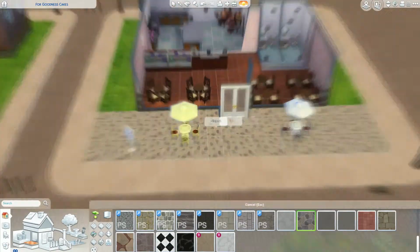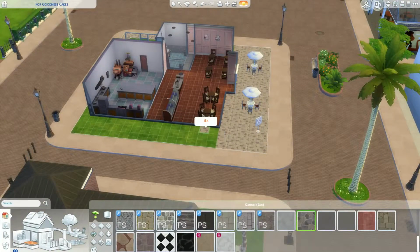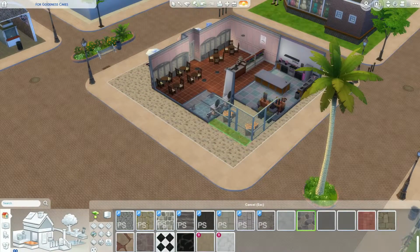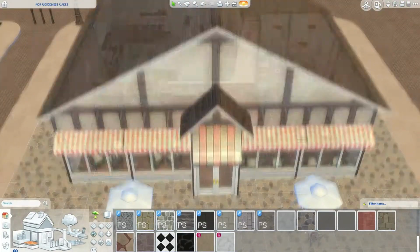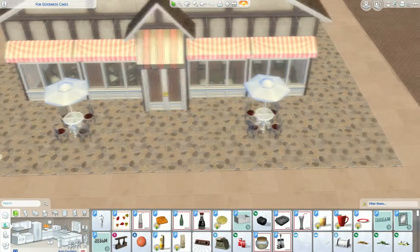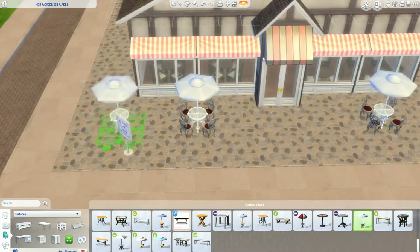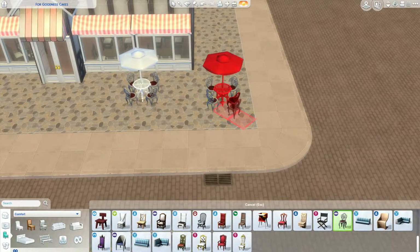And then we used some nice patio. We kept the grass around it, but we used this nice stonework. Actually, no, we did go all the way around because it kind of filled in and made it look a bit better, because just having little patches of grass looks odd sometimes. Then I ended up adding a few more of these Oasis umbrellas, because you need a lot more places to sit down.